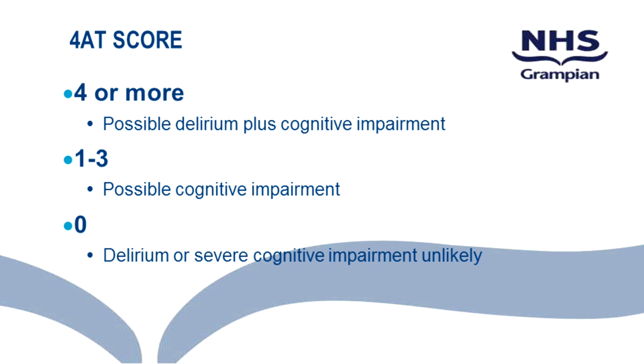Once you have completed the 4AT, you will have a score of between 0 and 12. If you have a score of 4 or more, this means delirium is likely. A score of 1 to 3 suggests cognitive impairment, but no evidence of delirium. And a score of 0 means that delirium and significant cognitive impairment are unlikely. Remember though that this is just a screening tool and should be used alongside your own clinical judgment about a person's cognition.